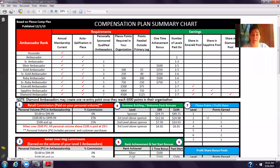This is your Plexus pay points. For each ambassador that you sign under you, Plexus gives you a certain amount of points. And it's on a scale that goes down. As you go down in levels, you get less points for those lower levels. And you get paid for up to 7 levels deep. So if you look here, you've got your levels 1 through 3, you get 5 points. Level 4 ambassadors, you get 4 points. Level 5 ambassadors, you get 3 points. Level 6s, you get 2 points. And level 7s, you get 1 point.